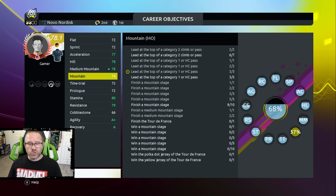And this is why we're not ready to compete yet for the Tour de France. 74 rating. I can't even... I can crack the top 10, right, with the Dauphiné, but I'm not good enough for the major mountains that you're going to get at the Tour. Adding 1 mountain point is not going to get us there yet.